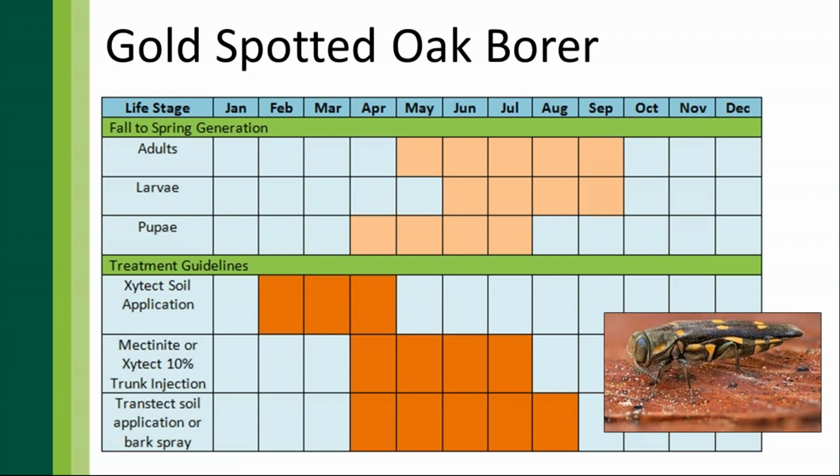The important part of managing this pest is to get peak amounts of insecticide into the tree when the insect populations are peaking. So you'll notice on this, annual soil injections of Zytect in early spring, or you could even do it a little bit earlier, as one of his charts showed, December, January, because that product does take quite a while to build active ingredient in the tree.